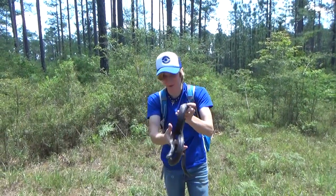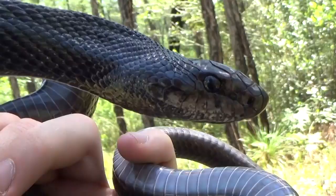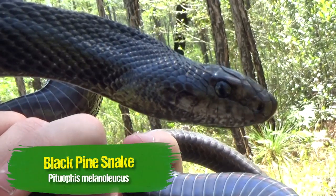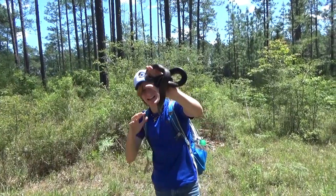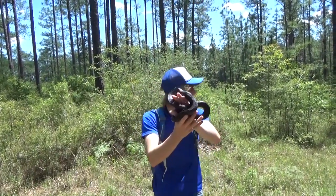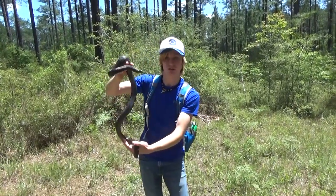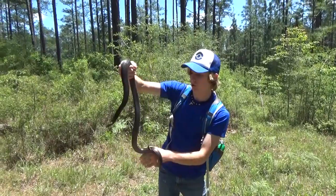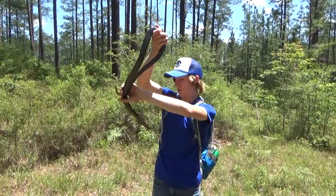This is exactly who we're looking for out here. This is a black pine snake. Have a look at that snake. Obsidian black. Yes! That is an insanely rare snake. I figured that this was a good area to see these guys, but the chances are slim to none. Absolutely gorgeous. Hello? Hello, are you hissing at me?